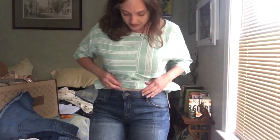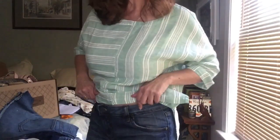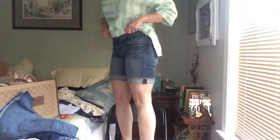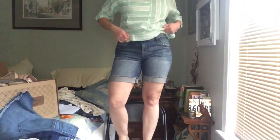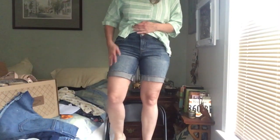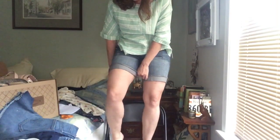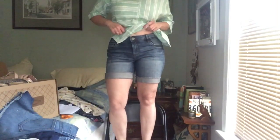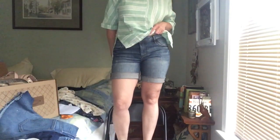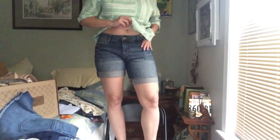These are the first pair of Catherine Boyfriend by Cut from the Cloth. They're also $59. The top's $59, the shorts are $59. They are much more fitted and less stretchy than the Vigoss, and they're a little longer. You could roll them again and have a cuff as opposed to the fray. And they have a better fit around the waist, I think.